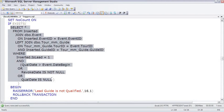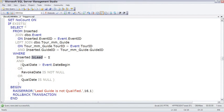It would violate the rule if the guide is the lead and either they don't have a qualification date for that particular event, there is some data in the revoke date, meaning their qualifications have been revoked, or the qualification date is inserted into the table for that guide, however, their qualification date is after the event begins.